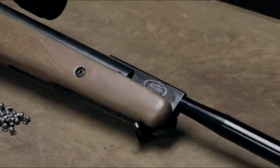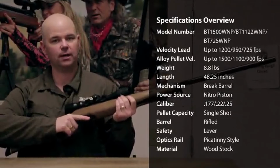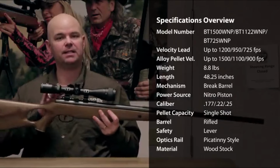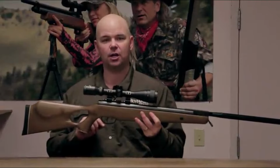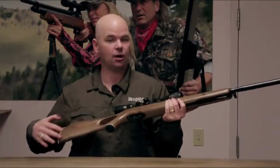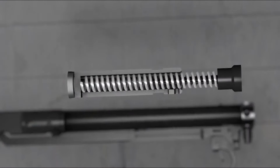Looking for a powerful yet quiet air rifle for your small game hunting adventures? The .25 caliber break barrel air rifle is a top choice, producing an impressive 70% less noise compared to others in its class. This is a game changer for those early morning hunts when stealth is key. With a velocity of up to 900 FPS, it's perfect for small game, delivering accuracy and power with every shot.